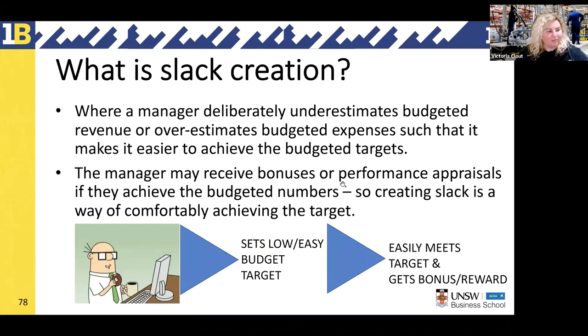So the manager might get the bonus or positive performance appraisal based on these budgeted numbers, however, it's because they created slack that they were able to easily meet those targets. So you can see if they have free rein over the budget and set low, easy budget targets, they're easily able to meet them, get bonuses and rewards. But in actual fact, we wanted that employee to work harder to try and meet the actual real targets. So this is a danger of having that employee participation. If we don't have checks and balances, they might create for themselves really easy targets.